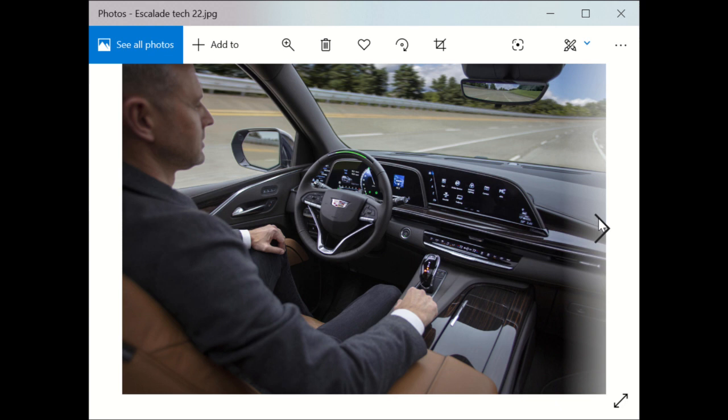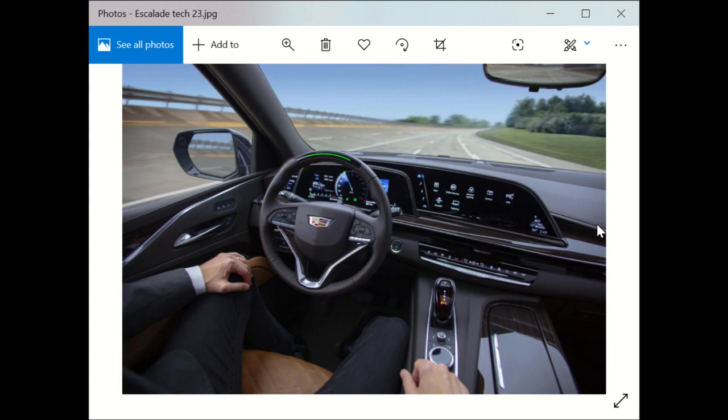So there are some different features. The Super Cruise is really nice. And just enjoying cruising down the highway at 70, 80 miles per hour. This is the Cadillac Escalade, the 2021. And this is the powerhouse.